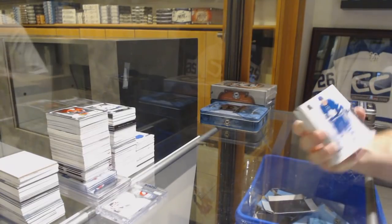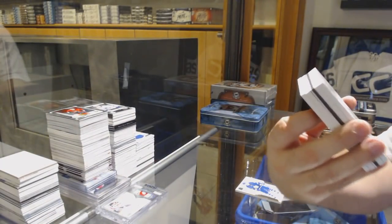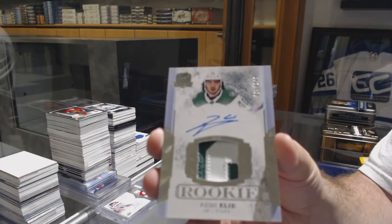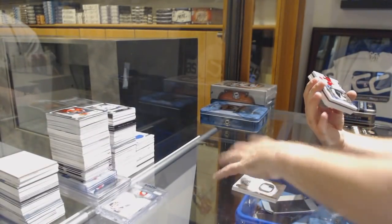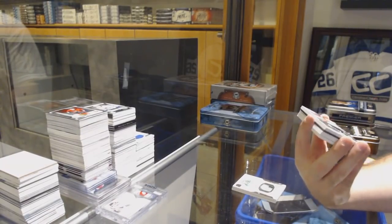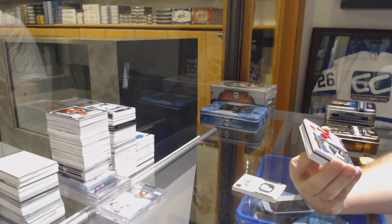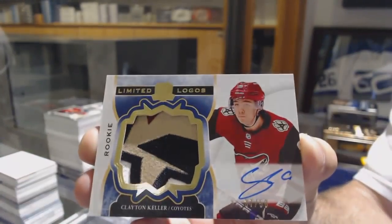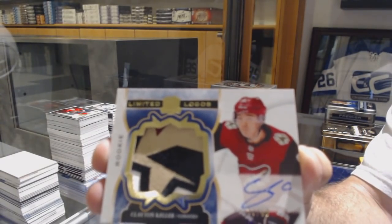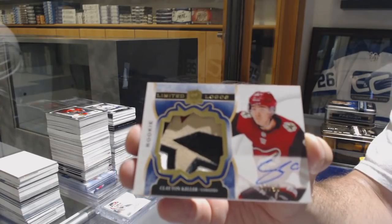Well, let's find out. 249, Patrick Marleau. For the Toronto Leafs. 249 for the Dallas Stars, Remy Elie. That is filthy. This could be a case. I can't remember. I don't know, actually. Number 250. Limited logos patch auto rookie for the Coyotes, Clayton Keller. Clayton Keller for the Coyotes.